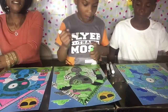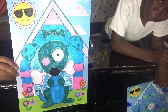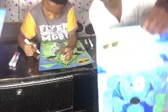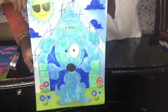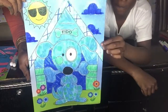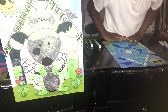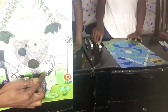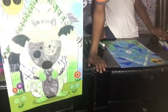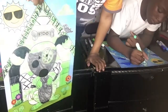And I am done. So, this will be my Fido picture. Michael, show your picture. This is my Fido picture. Oh, that's cute. Show the whole thing. That's cute, Michael. I like that. And this is my Fido. And this is Makai's with the money signs. And he even put a chain around his dog. Wasn't that creative, you guys? Yeah. And Makai is my little artist, you guys. And I colored the money.